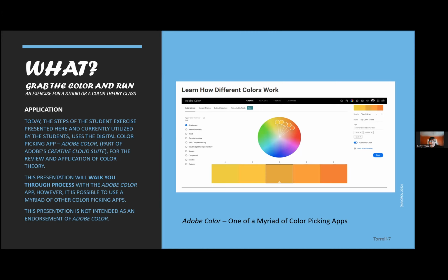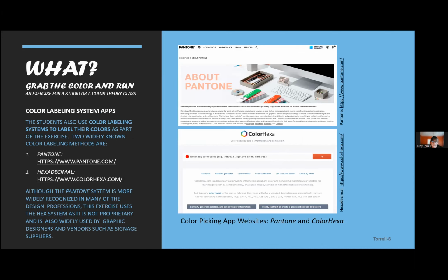There's a couple of reasons why we use Adobe Color. It is free to the students with their Adobe suite, and it's also very adaptable and easy to manipulate the palettes. So part of the exercise for the students is also understanding the color labeling systems and apps that are used within the interior design profession.